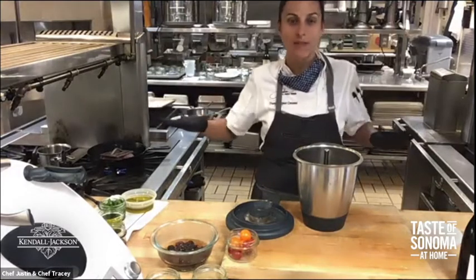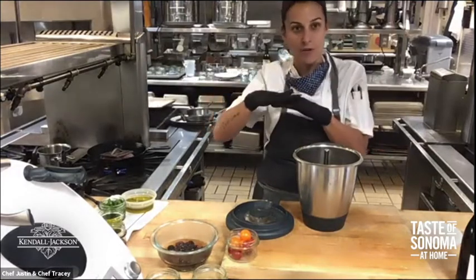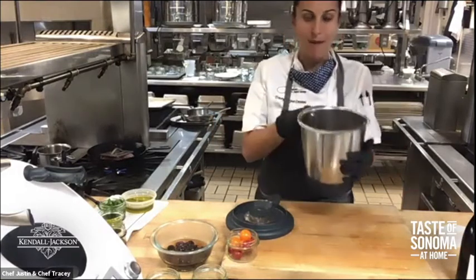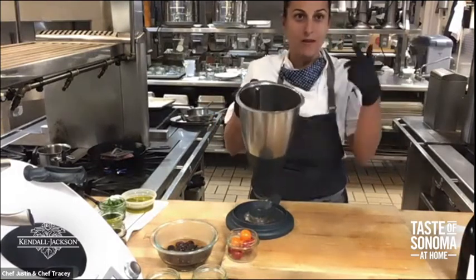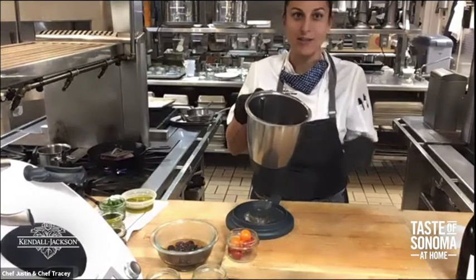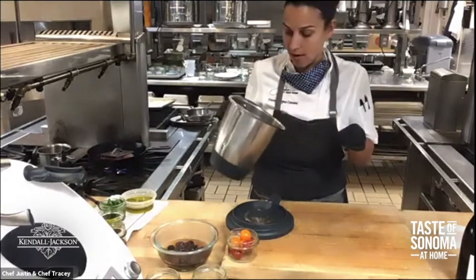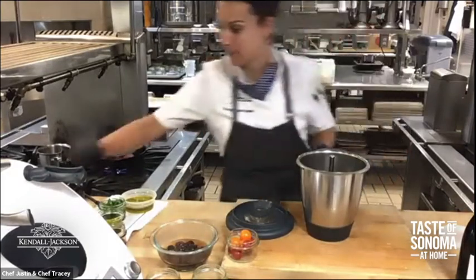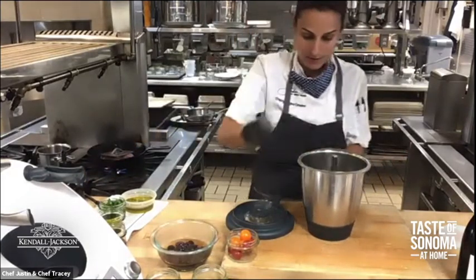We want it to take a little bit of time, so that fat renders down nicely and just goes slowly. All right, in my blender, I've got my charred eggplant, my charred onions, my tahini, my garlic oil, and my reduced red wine. And I'm going to hit this with a tiny bit of salt. And I'm just going to blend it until it's nice and smooth.